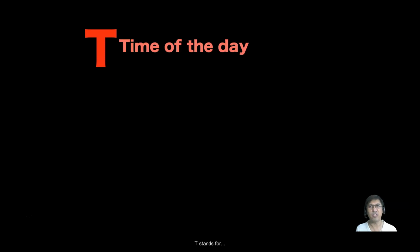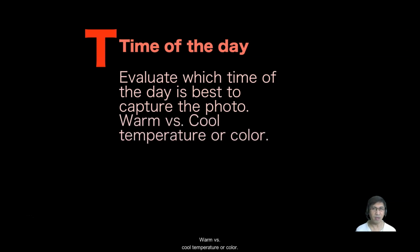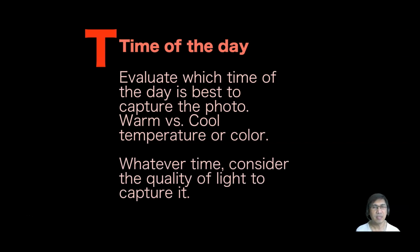All right, so what about the letter T in the secrets in photography? T stands for time of the day. Is it important to find out what is the best time to take the photograph in any time of the day? It is important. Is it appealing to take it in the morning, in midday, in the afternoon, or during night time? So you have to decide on that one. Evaluate which time of the day is best to capture the photo. Warm versus cool, temperature or color. Whatever time it is, you have to consider the quality of light to capture it.